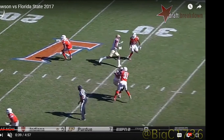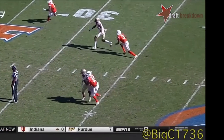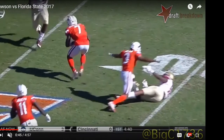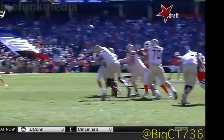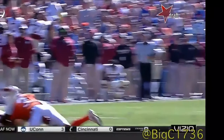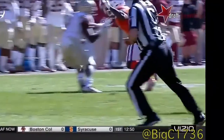He knows the flat is his responsibility. He's still in a great position to make a play on it if he comes down. But he also realizes that there's 2 receivers right there. He starts to break down on the flat, but doesn't overcommit to it. Result, puts him right in position to make this pick. Patience. Love it. However, whoever number 18 is, chopping that ball 3 times, that's not a good look.